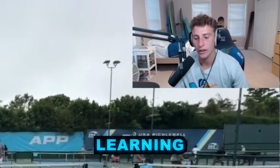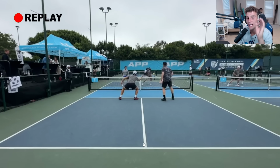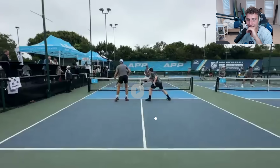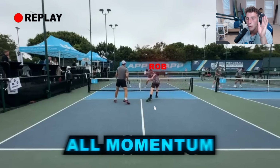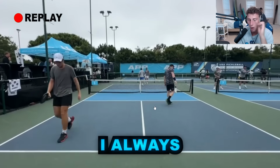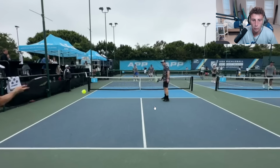Okay, good learning point there. I hit a speed up that hit the top of the net. You should never speed up a ball that nicks the net, is what I tell people. Look, I speed up, nick the net. Look, it hit the net, lands. Rob tried to speed it up. It loses all momentum and all speed. It's really hard to speed up anything that nicks the net. I always recommend dinking it back. That's a good piece of advice. All right, 1-2 is the score.